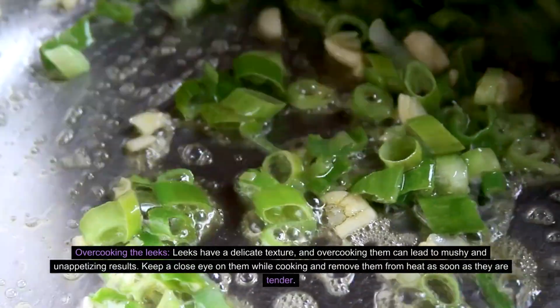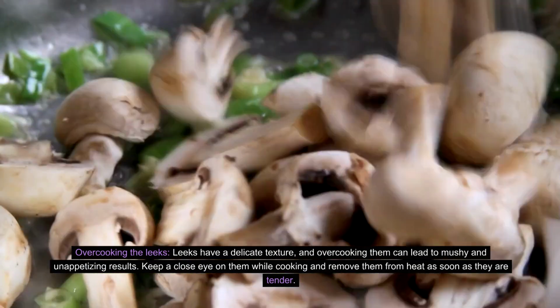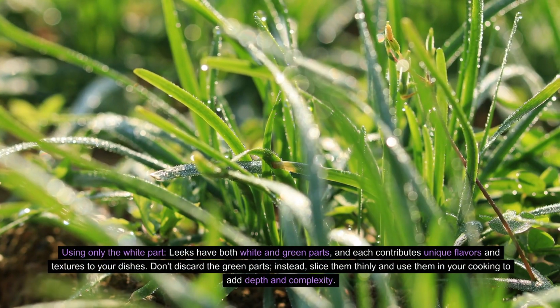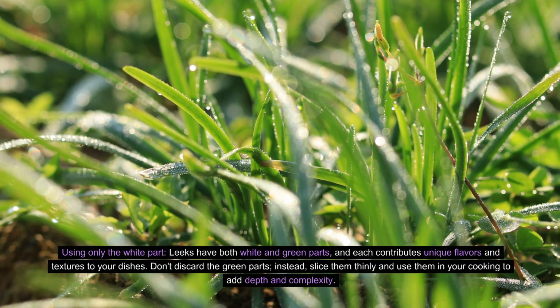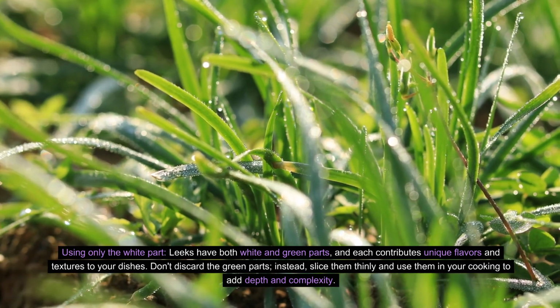2. Overcooking the leeks. Leeks have a delicate texture, and overcooking them can lead to mushy and unappetizing results. Keep a close eye on them while cooking and remove them from heat as soon as they are tender. 3. Using only the white part. Leeks have both white and green parts, and each contributes unique flavors and textures to your dishes. Don't discard the green parts. Instead, slice them thinly and use them in your cooking to add depth and complexity.